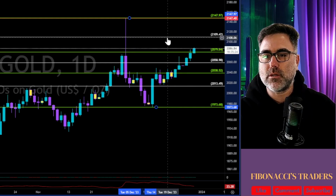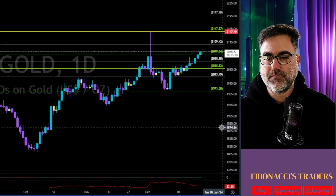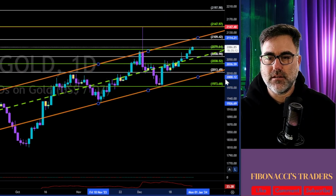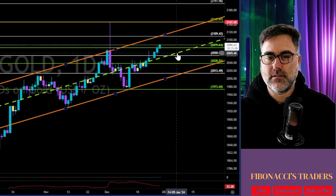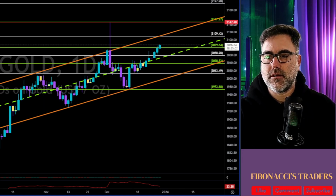We are heading towards the 2110 and then 2150. And if you take trend lines, you can clearly see, together with trend lines, from the right lane into the left lane, heading north.